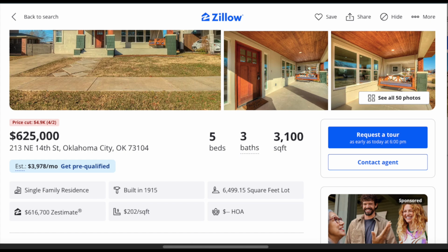As you can see, this is a beautiful historic home. $625,000. 5 bedrooms, 3 bathrooms with over 3,000 square feet. Okay, this home was built in 1915.